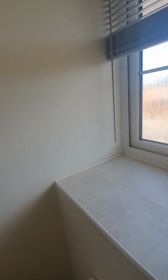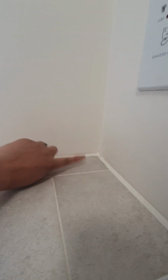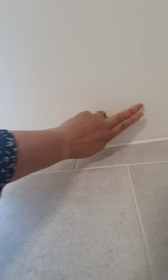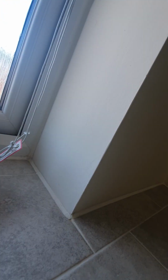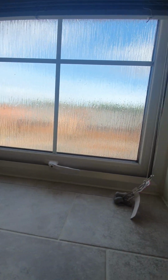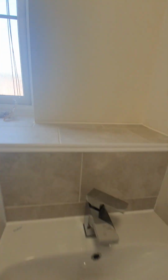Just going to continue around left of the window, above the window and right of the window. The only visible mark we have is just above where the socket is, literally just the same size as my hand. Those marks are very faint. Right of the window, you can see there's no mould in the sealant, there's no issue with the grout, it's all clean. Window is clean from the inside and so is the frame.